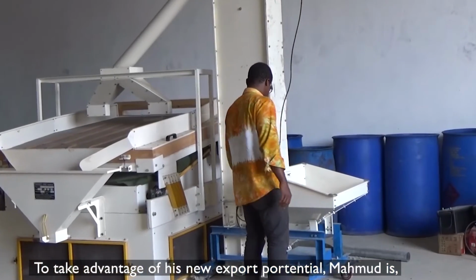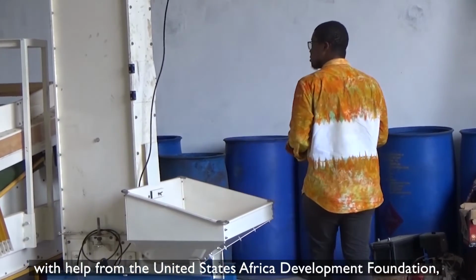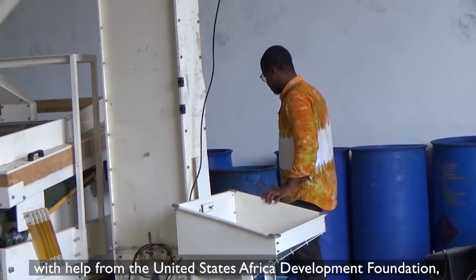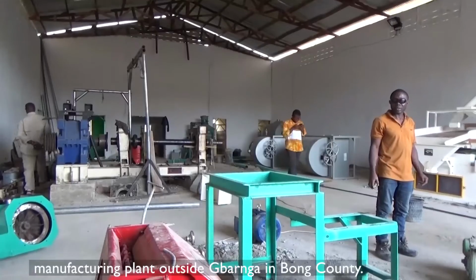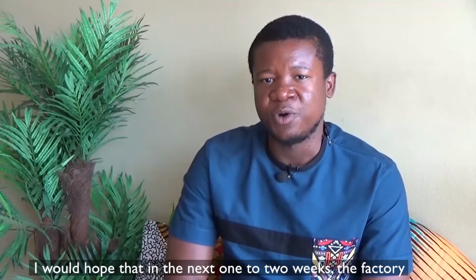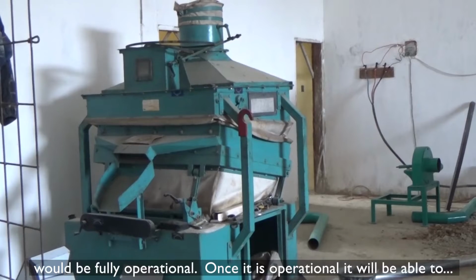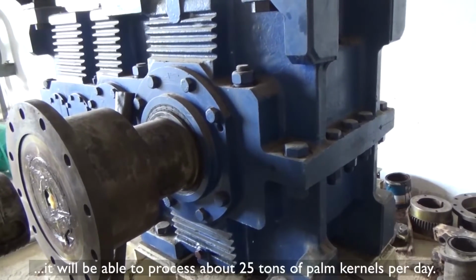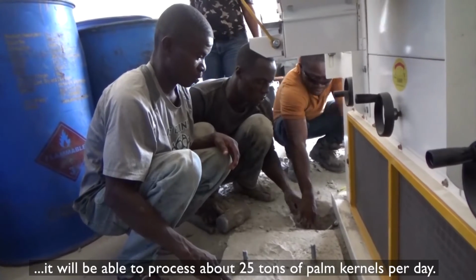To take advantage of his new export potential, Mahmud is, with help from the United States Africa Development Foundation, now investing in setting up a modern palm kernel oil manufacturing plant outside Manga in Bong County. "And we hope that within the next 1 to 2 weeks, the factory will be fully operational. Once it's operational, it'll be able to process about 25 tons of palm kernels per day.